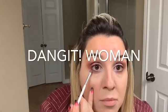We don't want smaller. Now, can anyone guess what I'm gonna do next? Anybody? Yes, I'm gonna blend it. So we're just gonna bring it down a little bit and melt it into the shadow. What this does is it doesn't leave a harsh eyeliner line. It makes the lashes look a little thicker.